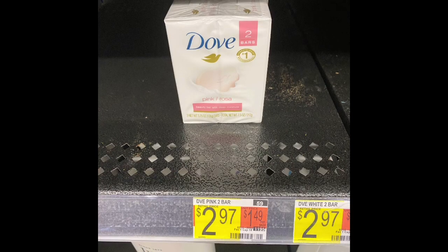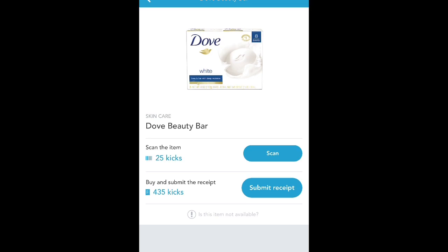Okay. So the Dove, this is a 2-pack. Okay. 2 bars. This was priced $2.97 in my Walmart. So I had to scan it in store and it gave me kicks. And once I get my receipt kicks back, it's going to be the equivalent of $1.84, which is going to make the final cost for these $1.13. I'm okay with that because it's 2 bars. And I like Dove.